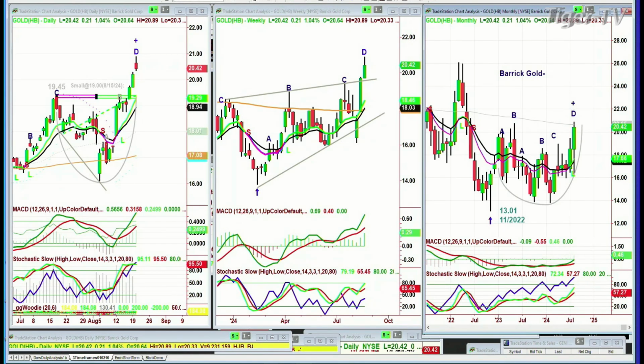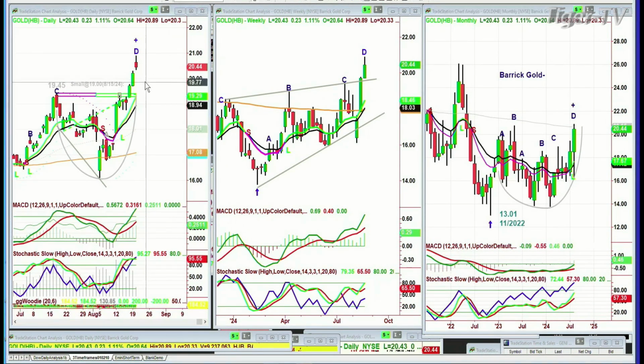So what am I looking for? The 19.45 peak C that was made back in July. That's really important support, but I don't think it's going to pull back much more than to the 20.44, the 19.97, to maybe the 19.50 area in this particular. I could be wrong, but that's just the way it is in terms of the power that I'm looking at.